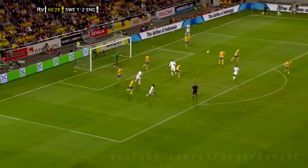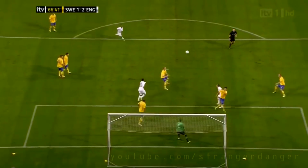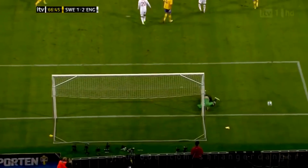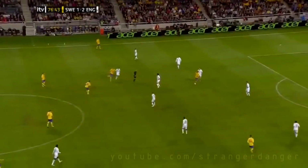Come back towards Osman. Lustig did just about enough. Steven Gerrard! Far away. That is a tempting one to hit first time. Again, you could argue whether Steven Gerrard takes a touch. I think any midfield player coming onto something like this is always going to be tempted to hit.